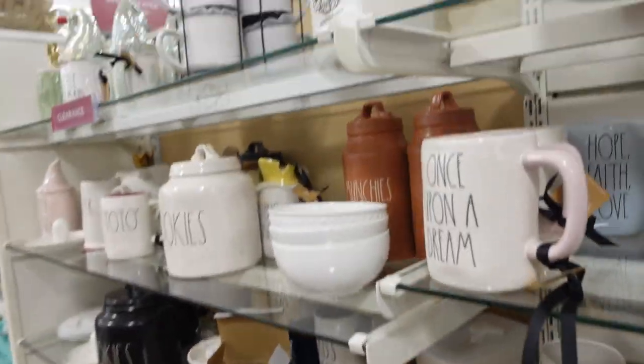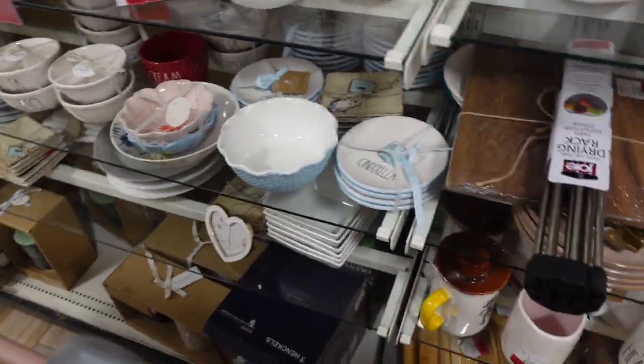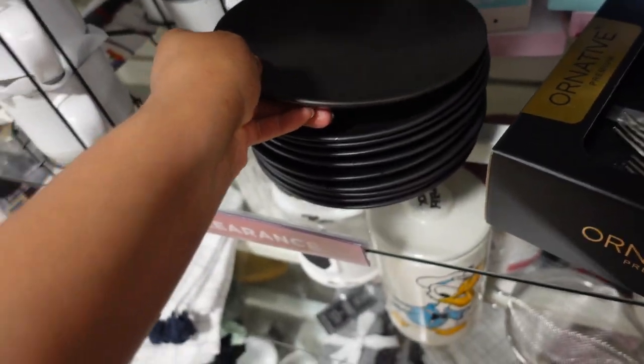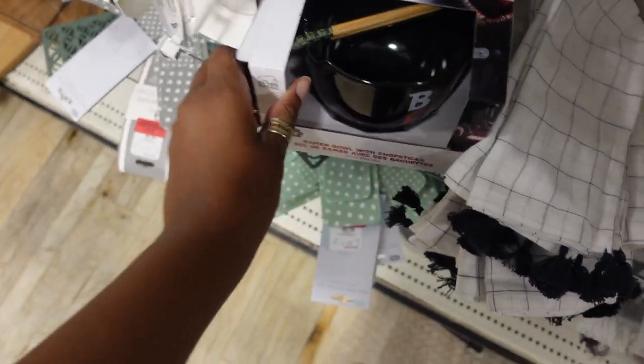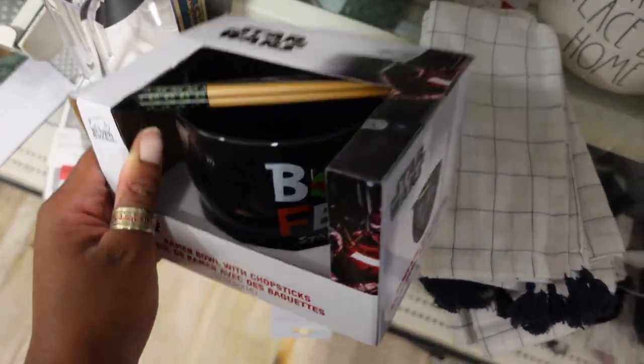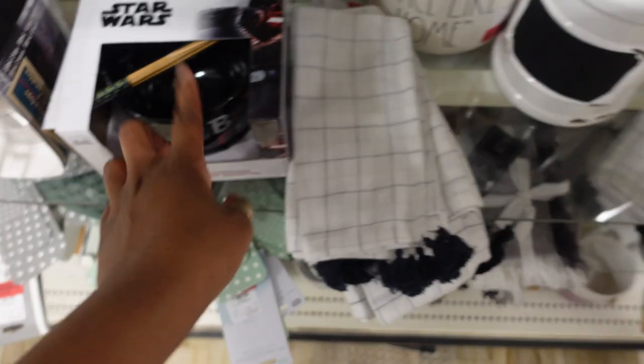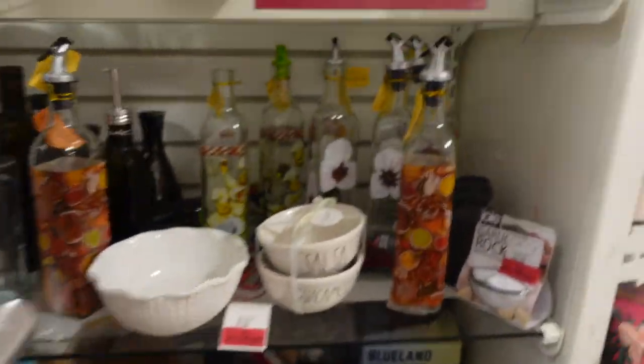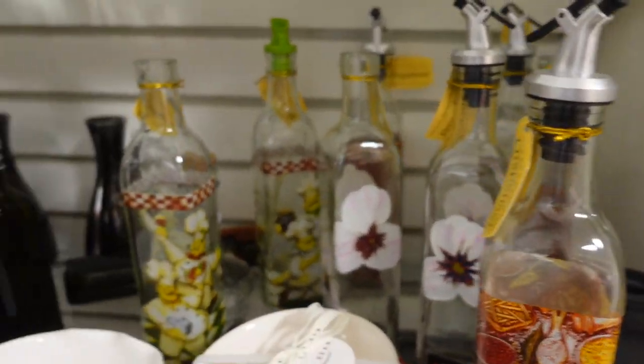They don't have much in the clearance section. I looked at these plates for a second. I don't really love them though, but they're gonna sell for $3.50 a pop. I want one of these little noodle bowls. Of course, not this one, but I want one of those. And I've also been looking for a cute little olive oil container. So that's something that I have my eyes peeled for. Hello? What it is?